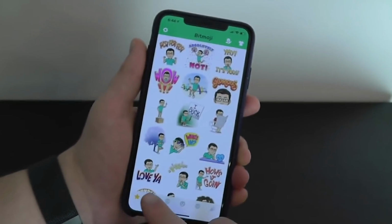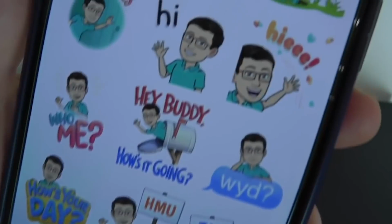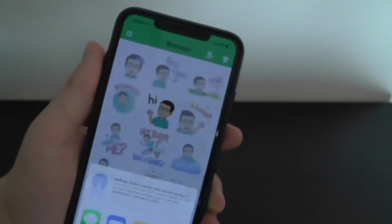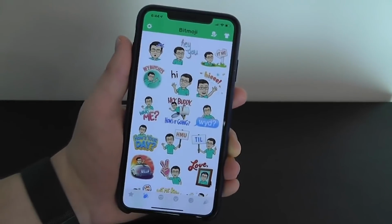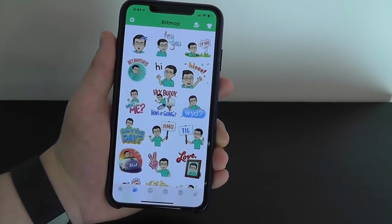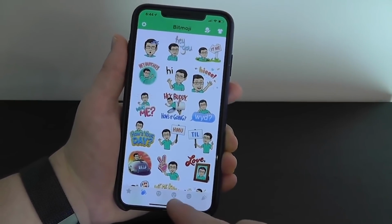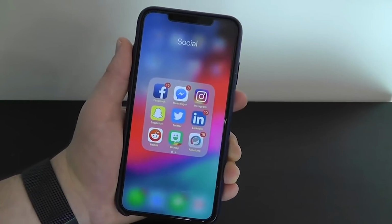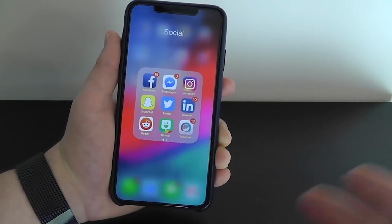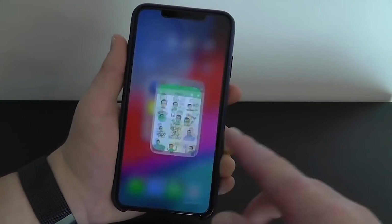There's all kinds of different messages that you can create. As you can see, there's all kinds of different emojis you can use, such as hi. So let's use that for example. You can save the image, you can text it to somebody, and you can basically design your own Bitmoji, which is a cartoon character version of yourself. And you can, of course, have a lot of fun with that, sending it in messages and creating all kinds of different images to go along with your current mood.